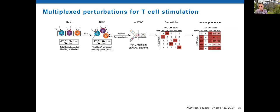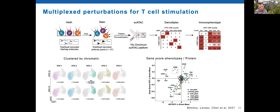electroporation. Then we pull the cells together, stain them for cell surface phenotype markers, run ASAP-seq, demultiplex cells based on their hashtag counts, and look at the immune phenotype. And just as an example here, if we cluster by chromatin accessibility, I hope you can see that cells that are marked by hashtag 3 and hashtag 4, these are cells that either have guides targeted against CD3 or against ZAP70. So these are canonical genes involved in TCR signaling, and they cluster completely differently than the rest of the perturbed cells, and they cluster together.